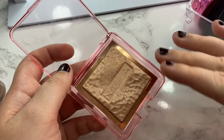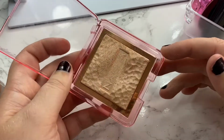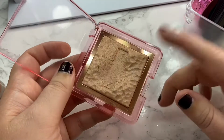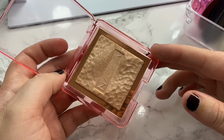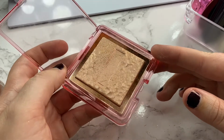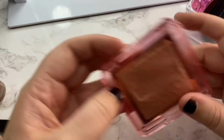It's not super wham bam in your face. So if you're someone who really likes a more natural type of highlight, I think that you would like the Nabla ones. I haven't tried any of their bronzers or blushes or anything, but I have this and I really enjoy it. So I'm going to go ahead and keep it.